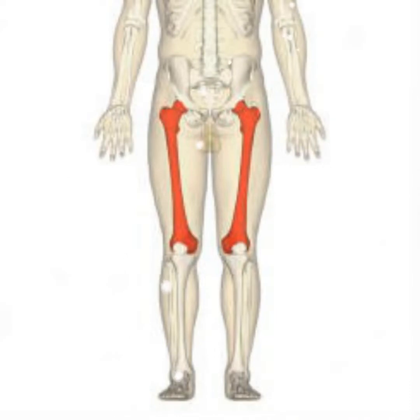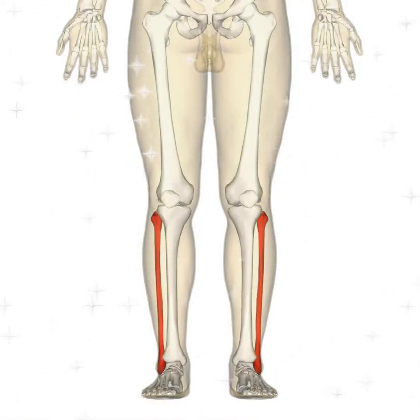This is the femur, the largest, longest, and the hardest bone in our body. It is located between your hip joint and your knee joint. This is the fibula. It is located in the lower limbs between the knee joint and the ankle joint.